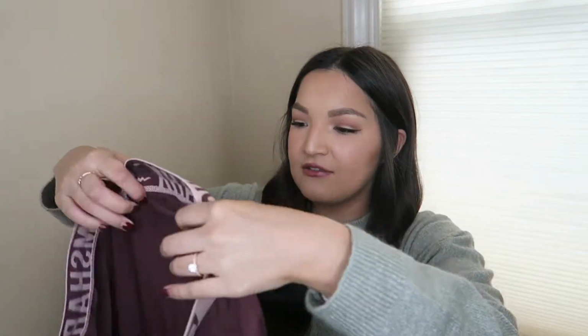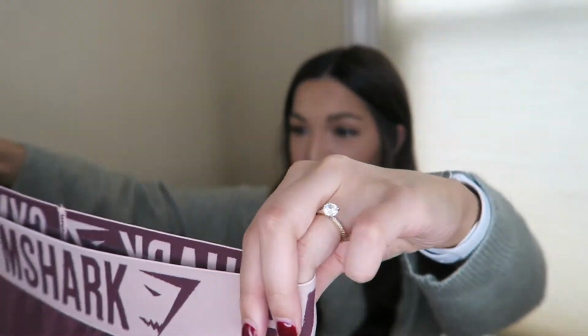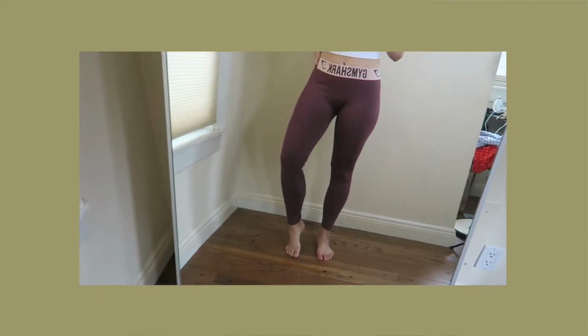I'm going to start with one of the items that I am most excited about, and that is these Gymshark leggings. I don't actually own anything from Gymshark. I heard amazing things about this activewear brand though, and the quality you can just feel for sure. It is very stretchy material, and it has this Gymshark band. It has a little elastic on the inside to keep it up. I don't know what size these are, and when I first looked at it, I wasn't sure if they were going to fit. They did look a little bit big, but upon putting them on, they actually fit perfectly.